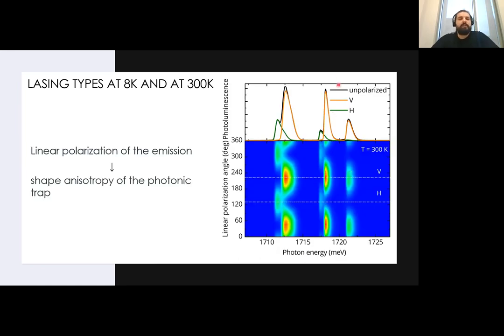So to get more insight into the complex spectra which we observed on the previous slides, we performed an experiment with linear polarization of detection, where we can observe linear polarization of emission, which probably is related to the shape and anisotropy of photonic traps. So these modes are related to the photonic traps, which arise during the epitaxial growth of the sample.